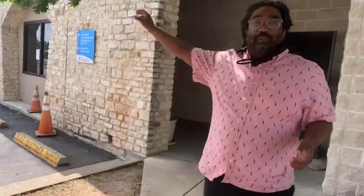Ordinarily, we'd be using our main lobby entrance at our licensed child care and child development front door, but due to COVID-19, we're trying to limit the exposure of our kiddos, so we are entering directly through our preschool, right through this door right over here.